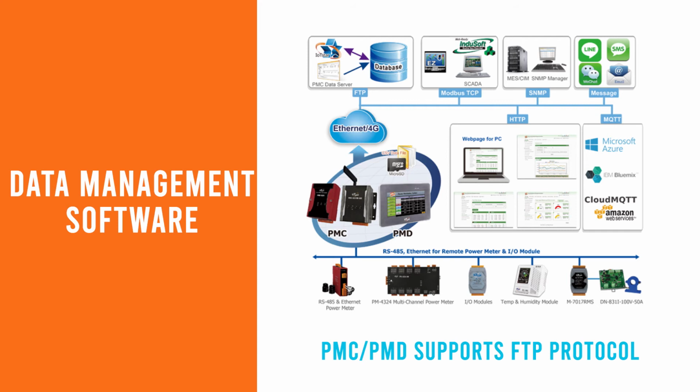After the power data is stored, the data can be sent to ICP DAS USA PMC data server at scheduled time via FTP, and the data can be converted to MS Access, MS SQL, MySQL database format so that the related personnel could easily perform the analysis and statistics of the power meter power data to achieve more efficient electricity usage.